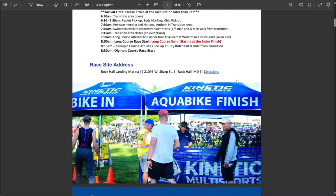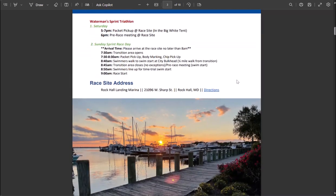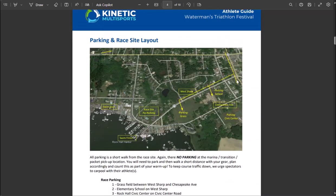This is the race site. You can click their directions, and that's the sprint. This is the race layout, the race site layout. This is the parking area right here. This is likely where you are going to be parked. This is the site where transition is. There's a pool right there as well, which you will not be able to use. And then the long course athletes, what we are talking about, are going to make their way down the harbor right over here for that swim start finish area right here.